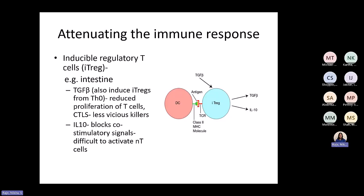So whenever you are asked about anti-inflammatory cytokines, these are the 2 names that you need to think of: TGF-beta and IL-10. So what do these cytokines do? TGF-beta helps in reduction of T cell proliferation, and then they make the CTLs less vicious killers. IL-10 blocks the co-stimulatory signals, so it is difficult to activate naive T cells. So they help to reduce the activation, help to keep the activated T cells to be less active or less vicious, and help to calm down the immune response.